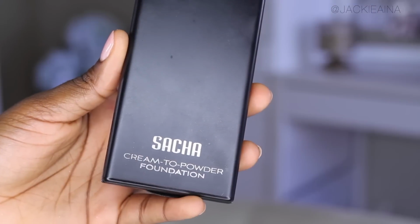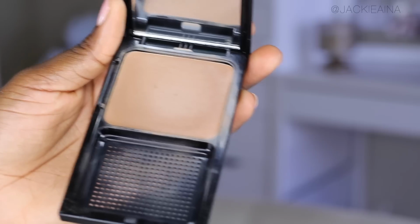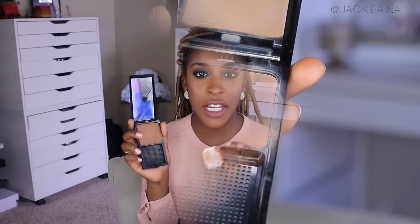So in the beginning, when I talked about the Tarte Bamboo brush, and I was talking about cream foundations that really have just kind of worked for me now because of that brush. Two in particular that I want to talk about is the Sacha Cream to Powder Foundation. This is the foundation that I'm wearing now, and thank God I finally found a great brush that has helped me really discover all of the cream foundations that I just really wasn't giving the time of day. I just really feel like it was the tools that just weren't doing it for me.